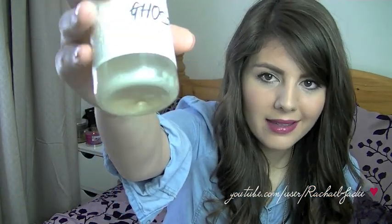The next favourite I have here is actually a body product, and it is my Lush Ghost Shower Gel. And if you can see, I have basically finished the whole thing, which I'm really sad about. This was limited edition, I think, at Halloween as part of their Halloween collection, so fingers crossed that they bring it out again this year. But I really like it.